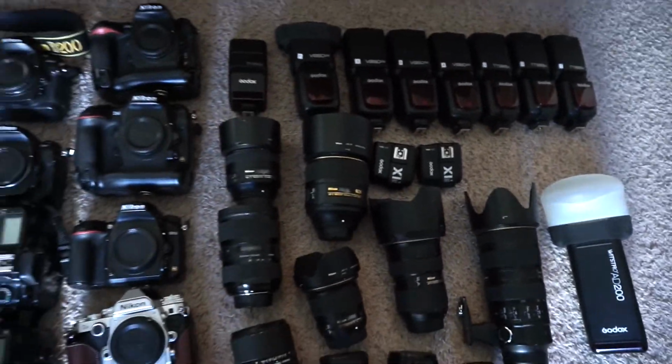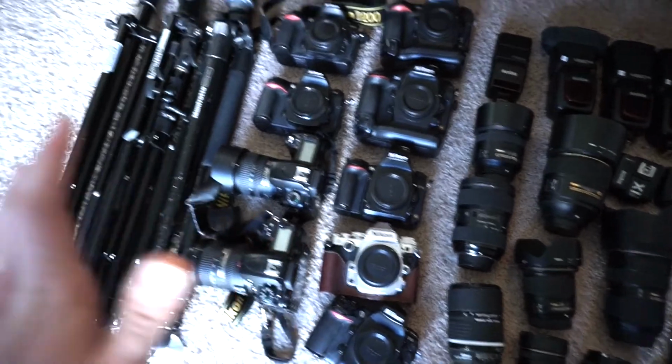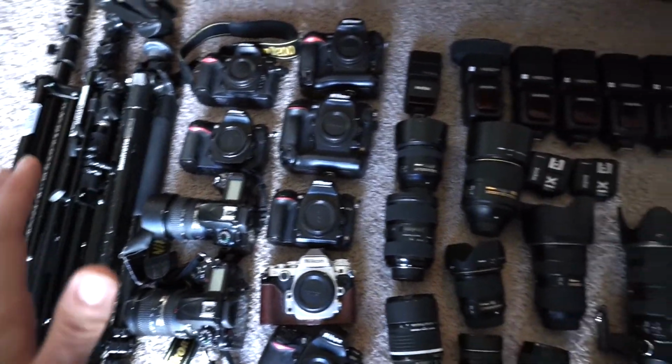So that's pretty much all my gear. Got my lighting equipment, my lenses, my camera bodies, and some accessories, light stands and tripods and all that.